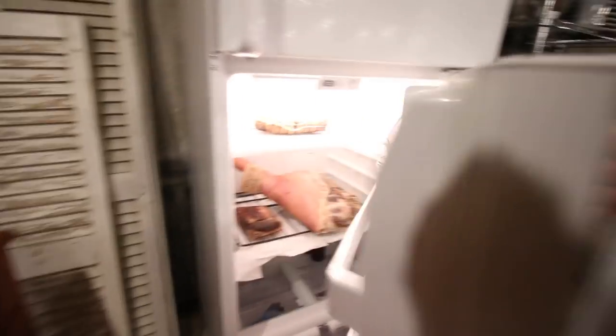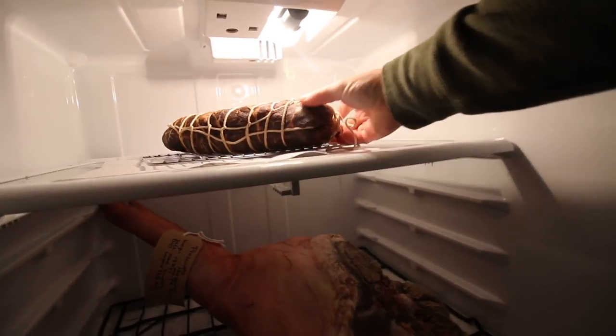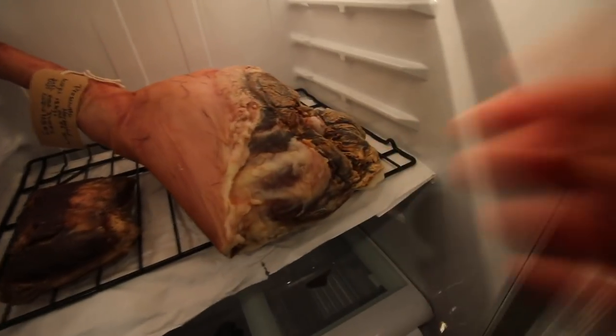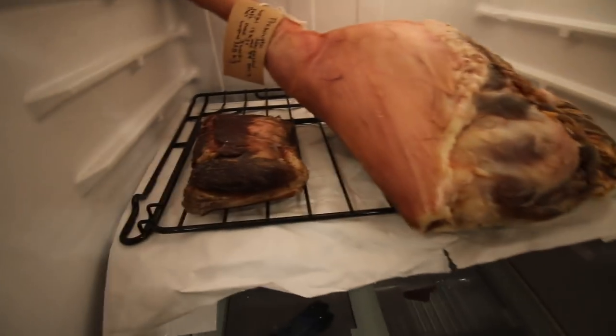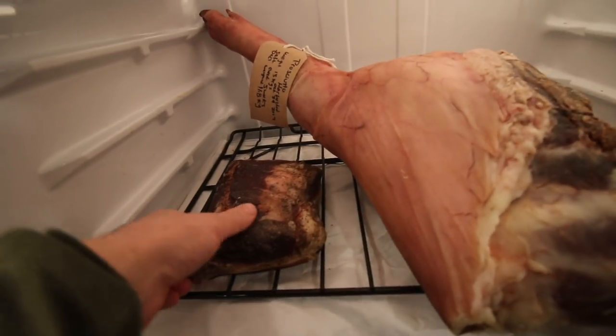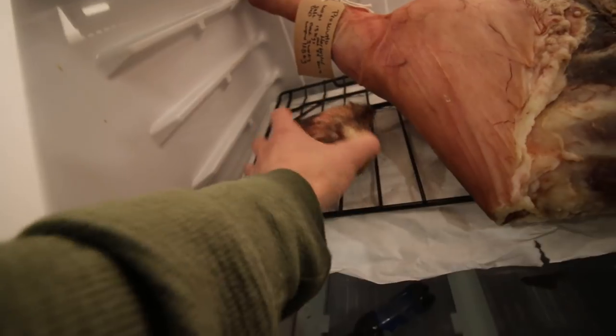Let's check on the capicola. It's looking nice. Our prosciutto. And here's the other slab of bacon we cured. We gotta get it in the smoker. It's ready for the smoker. Oh, it looks delicious.